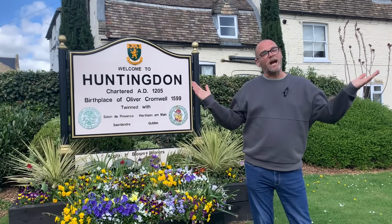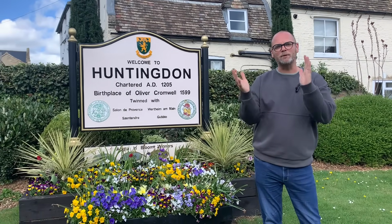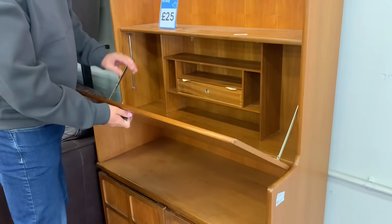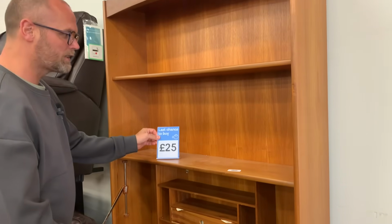Okay, so here we are in Huntingdon in Cambridgeshire, about to hit the charity shop. So wish us luck. Here we go, stop number 1. So this is incredible. Last chance to buy, £25.